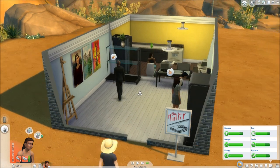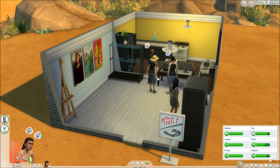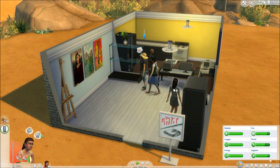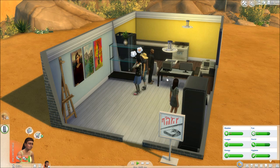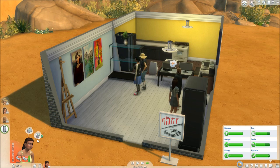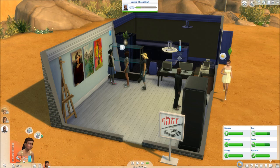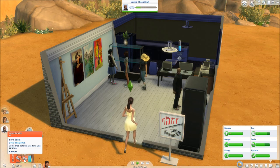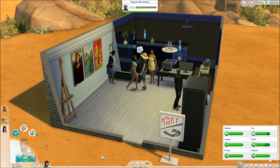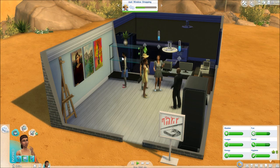We're going to leave them for a little bit and she's going to fill her needs, take a bit of a shower. I mean, they still seem relatively wanting to buy. And she can... Oh. She's not doing too shiny, is she? Oh, 30 minutes. 1 minute. There you go. She's inspired by the people in her store.